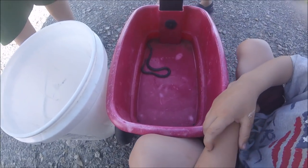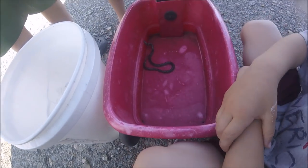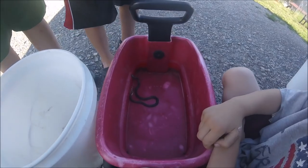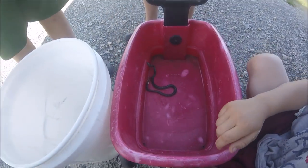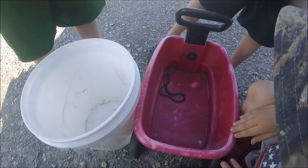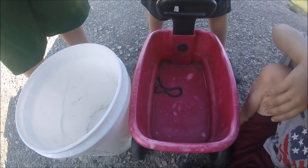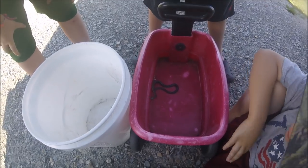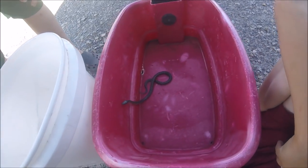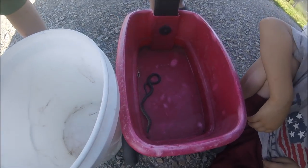Kids found this in the area that just got mowed. It is a speckled king snake. King snakes are known for eating other venomous snakes when they get bigger. Adults average 36 to 48 inches. It's our defense. Is that his poop? Probably.